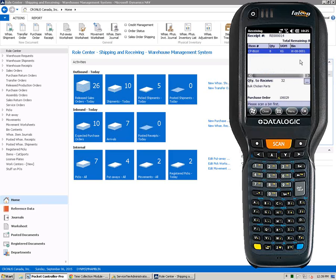Okay, so that's a nice thing. You don't actually have to create your warehouse receipts ahead of time. It'll auto-create once the guy says that that particular PO has come in. And here it's pretty straightforward. Again, I can just scan the item and enter the quantity. If you do have lot tracking and everything like that enabled, it fully supports that, including lot information. So if you're forced to enter lot information when you're doing receipts, it'll handle that as well.